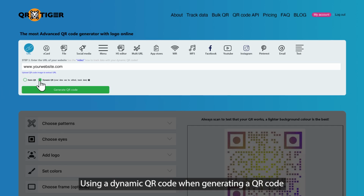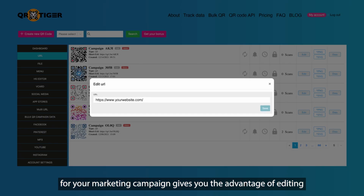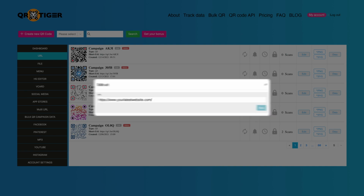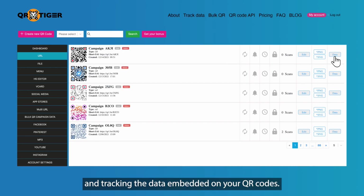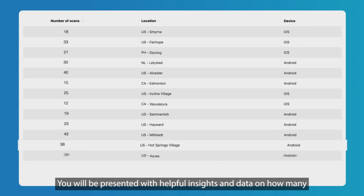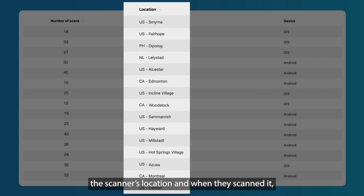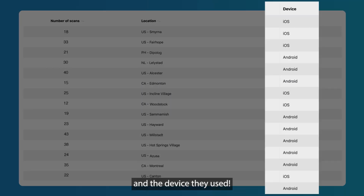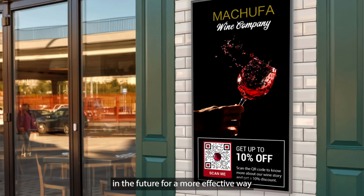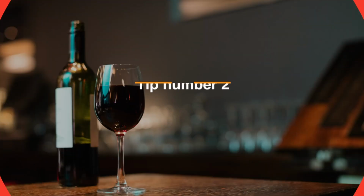Using a dynamic QR code when generating a QR code for your marketing campaign gives you the advantage of editing and tracking the data embedded on your QR codes. You will be presented with helpful insights and data on how many people have scanned your QR code, the scanner's location and when they scanned it, and the device they used. This data can be used and referenced in creating smart campaigns in the future for a more effective way to market your products and services.